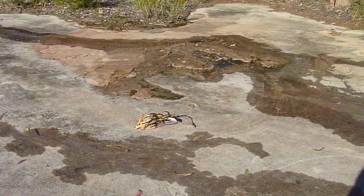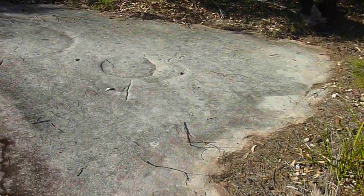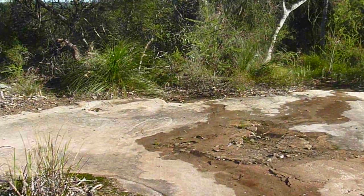Something here. This little thing looks like some sort of little man. Can you make that out? You see the 2 legs here. Looks like a little Ewok. We've got another fish and what looks to be a kangaroo. Nice tail there coming off it. Can't quite make out what it is. This is fantastic. Another fish over here.